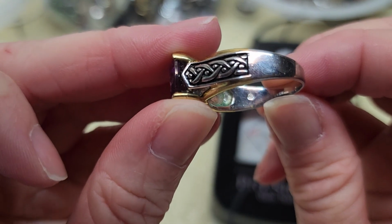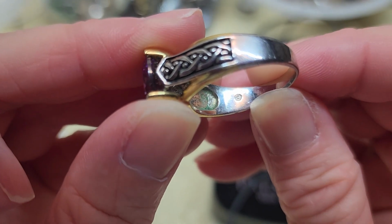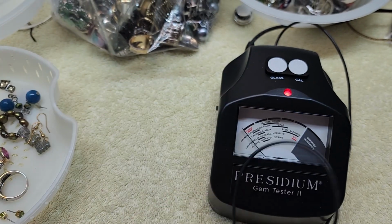The only symbol on the inside is this little copyright symbol. Or maybe it's not a copyright, maybe that's the maker's mark. I don't know. It's very pretty though.